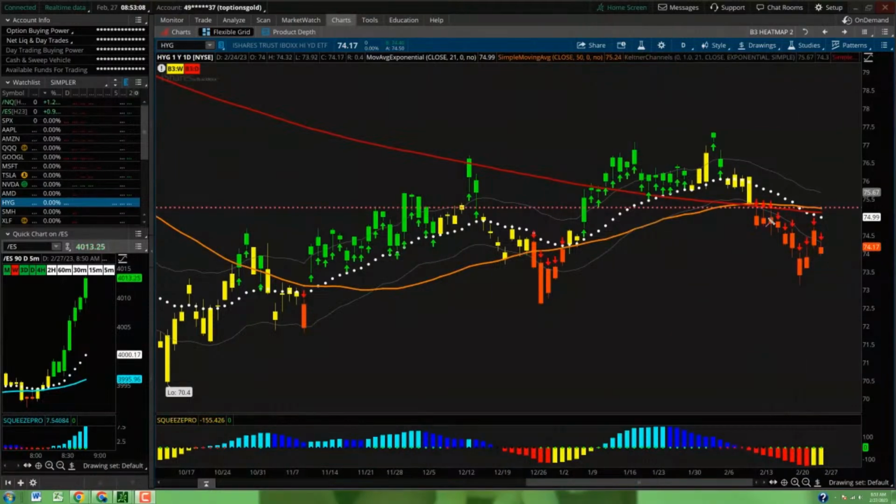So if you can't quickly mount yourself back on top of that trend support, if they can't quickly rip that back above 75.50, then there's a pretty good chance you're going to come down to structure support. You're looking at 73, 72 and a half. Point being, that would put much more pressure on the market. So one of the most important spots to see things get cleaned up is actually over here in HYG. And a lot of times that'll clean up before the S&Ps and it'll break down before the S&Ps. It's a really nice gauge of where we're likely to go.